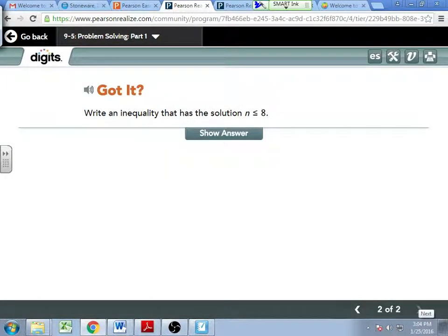So try this out. I want to challenge you to write a 1-step and then write a 2-step. So again, I would draw your line. Your 1-step, I would always, at least for me, use multiplication or division, because then to make it a 2-step, you just have to put in an addition or a subtraction. Your solution has to be n is less than or equal to 8.